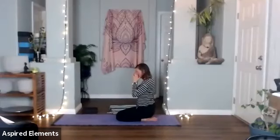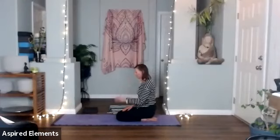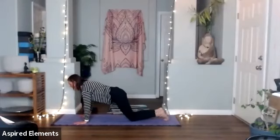So you want to completely relax, settle the breath, relax the arms, relax the face. Good. So for the next pose, you might need a strap. If you have one close by, great. Don't worry about it if you don't. So we're going to go forward and lower onto the tummy.